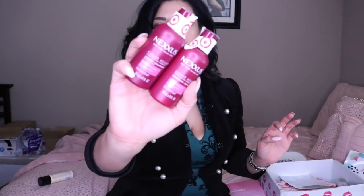All right, so next we have Nexxus Color Assure Long Lasting Vibrancy Conditioner Protein Infusion with Elastin and Quinoa. Okay, I'm opening the box. I wanna see, okay, there's a shampoo too. So we have Nexxus shampoo and conditioner. These are long lasting, color ensuring, protein fusion hair stuff.